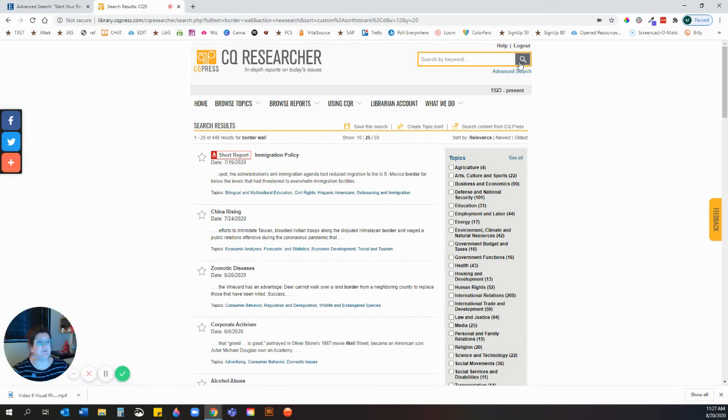When using CQ Researcher, you may find your full argument about for and against. It is also really helpful to use because you can find overviews of topics and understand the topic and the viewpoint. So searching border wall, I actually found a topic that's on immigration policy. So let's just take a look at that.